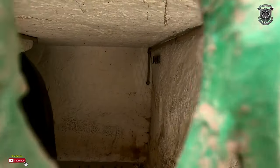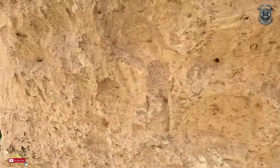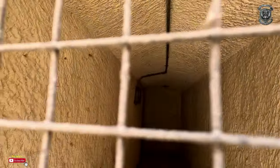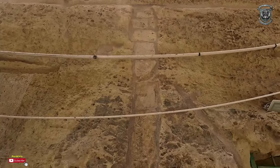You can see the pipe running in. That must be like a mains or a conduit for cables, but there's no difference to what it would look like now to what it looked like back then. In very good condition, right? Look at that, just got a conduit with the cables in there. Services filled in at the wall, so you can see like it comes like a T.